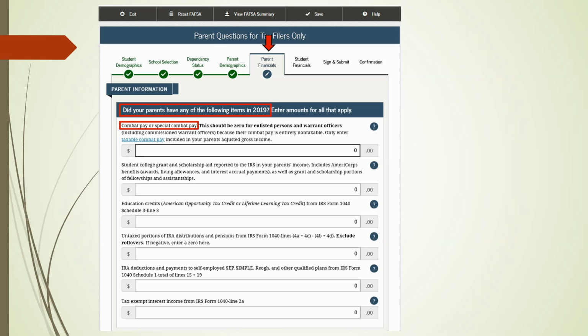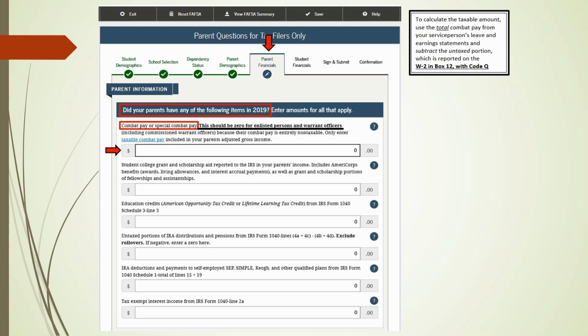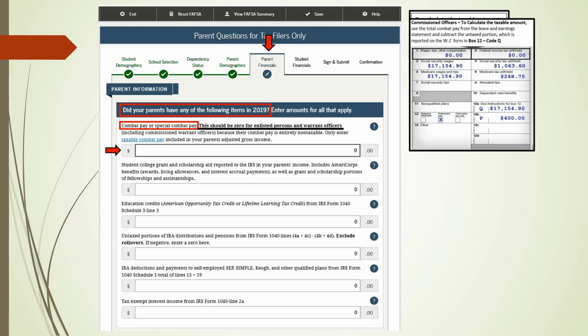So the first line item is combat pay or special combat pay, and this should be 0 for enlisted persons and warrant officers, including commissioned warrant officers. Now, if they do have combat pay or special combat pay, the way you're going to calculate the taxable amount is to use the total combat pay from your service person's leave and earnings statements, and you're going to subtract out the untaxed portion. And that's going to be the amount that's reported on W-2 in box 12 with a code of Q.